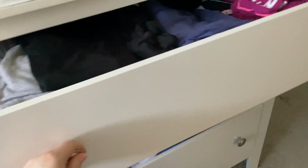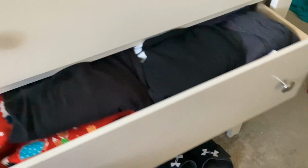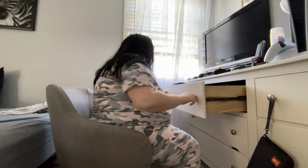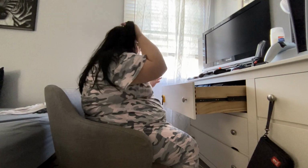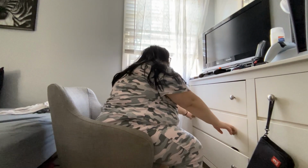Okay, so this is how the first drawer is looking. This is all my spring stuff, and then we got all winter right here. So we won't be touching this drawer for a while. Okay, so I'm gonna move that up there. So this is my pants drawer. I actually just reorganized this, but it's gonna have to move to the second drawer because I have to put all my shorts out and all that good stuff.